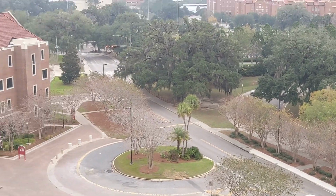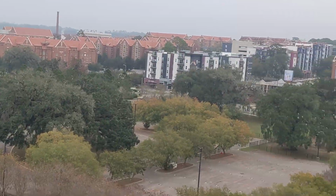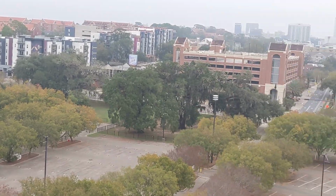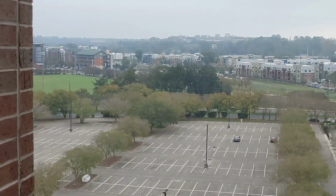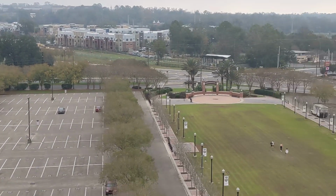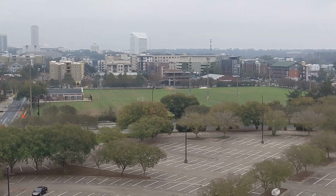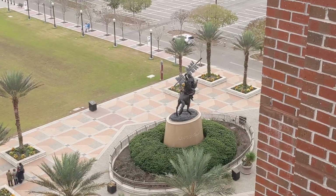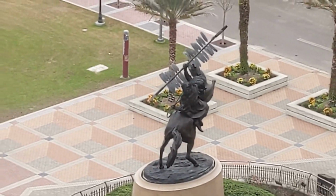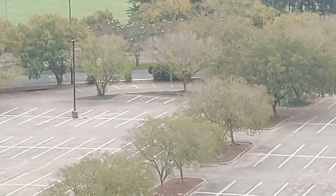Okay, here's the view from the sixth floor balcony. We just got escorted out. Well, no, he just told us it wasn't open to private people only. There's the rest of the university, I believe. This is Tallahassee, Florida. Oh, there's the Seminole right there. See if we can zoom in on them. With this spear. All right, bye.